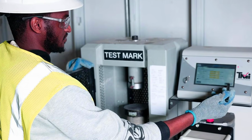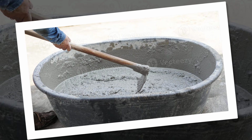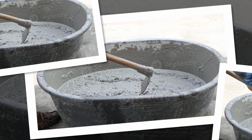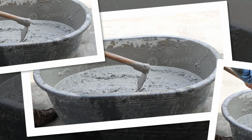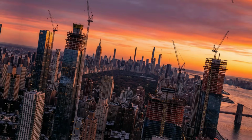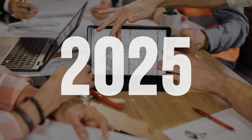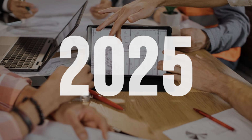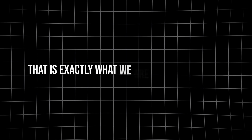The science is not theoretical. The production is not experimental. The powder exists in a bag that a contractor can open on a job site, add water, and deploy within 24 hours. So why have you never heard of it? And why, in 2025, do the building codes that govern every construction project on Earth still refuse to recognize it? That is exactly what we are going to find out.